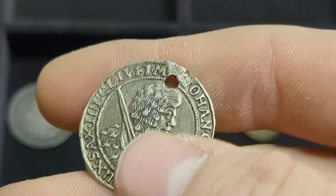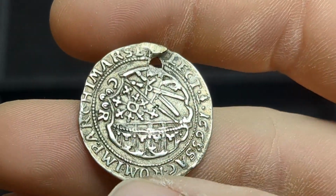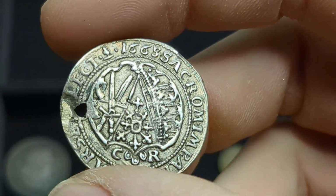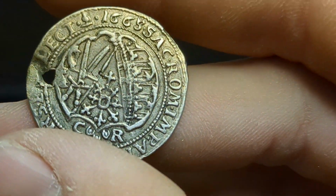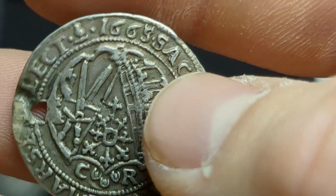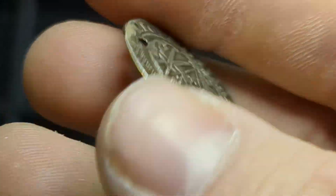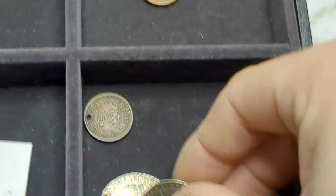Here's another one. Another 1600s one. I looked up what the king was, but I forgot. 1665. Look at that. It's also crudely stamped. I mean, you can see around the C. Look at that. It's kind of everywhere. There's a lot of doubling. Just super cool. That'll make a really cool coin chain.